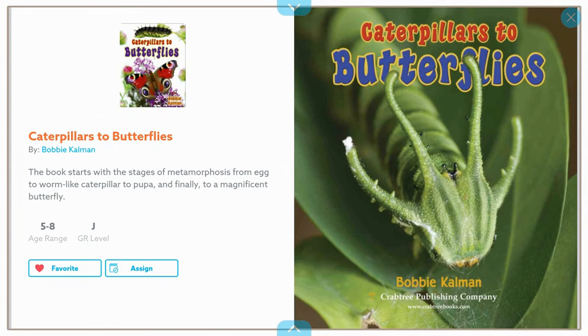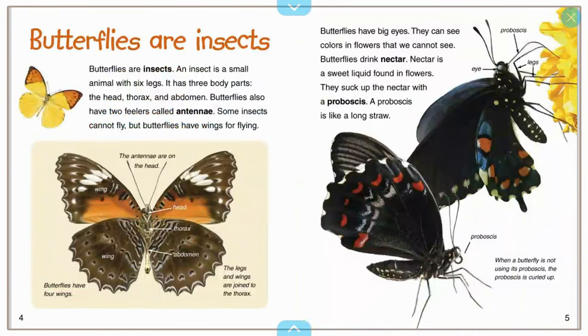Caterpillars to Butterflies by Bobby Coleman. Butterflies are insects. An insect is a small animal with six legs. 1, 2, 3, 4, 5, 6. And three body parts: a head, a thorax, and an abdomen. Like bumblebees. Butterflies also have two feelers called antennae. They also have wings for flying. Butterflies drink nectar, and they suck up the nectar with a proboscis, which is like a long straw that comes out of their mouth.